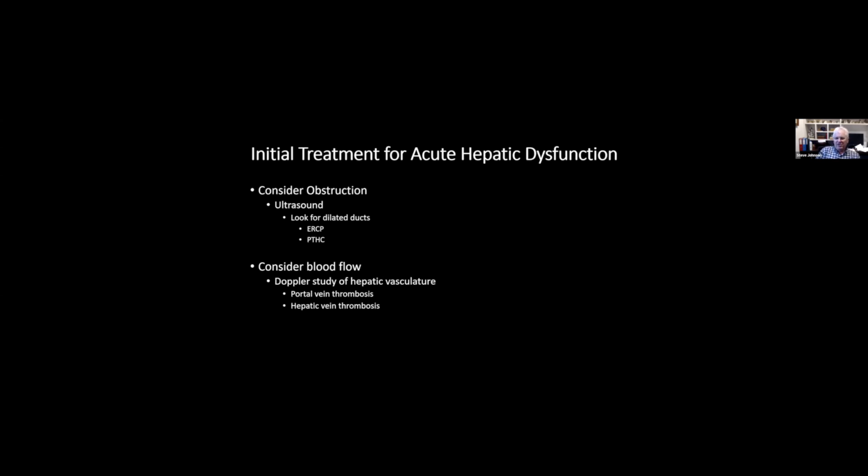So what else do you need to do on these people? Well, you kind of need to decide early, is this a plumbing problem or is this something else? And if it's a plumbing problem, you'll find that out on an ultrasound. You're looking for dilated ducts. Also, you can look for a vascular supply problem. So if you've got a Doppler or an ultrasound there anyway, might as well do a Doppler study and see if they have portal vein thrombosis or hepatic vein thrombosis.